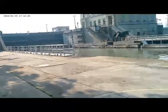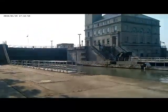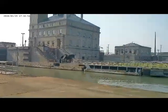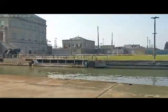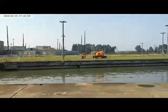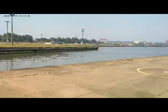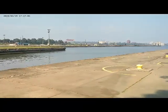This is the lower part of the docks. Those are the wooden doors that close behind or in front of the ship that's entering or leaving the locks so that the water can be raised or lowered accordingly to the direction and lake that the ship is going into.